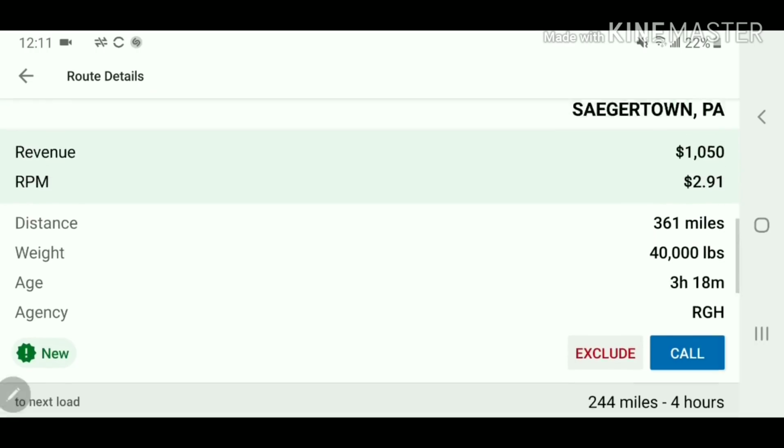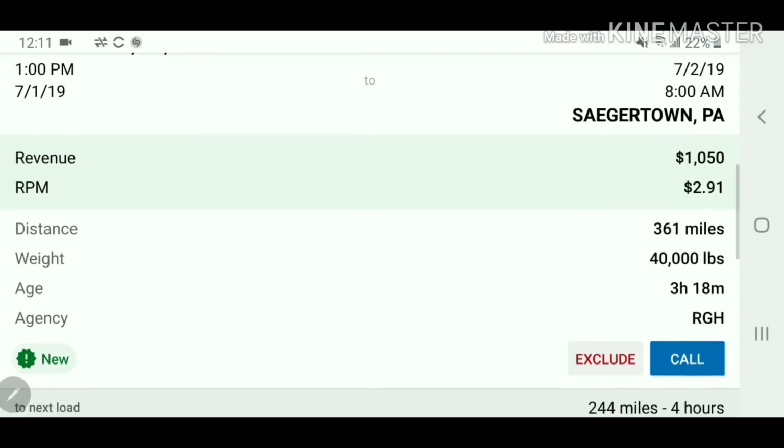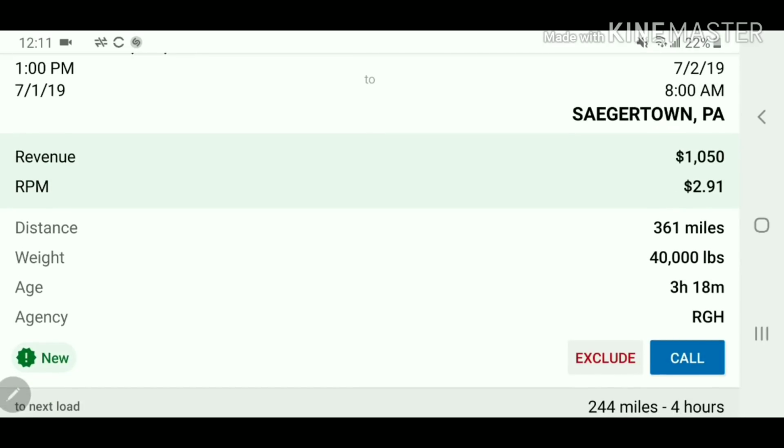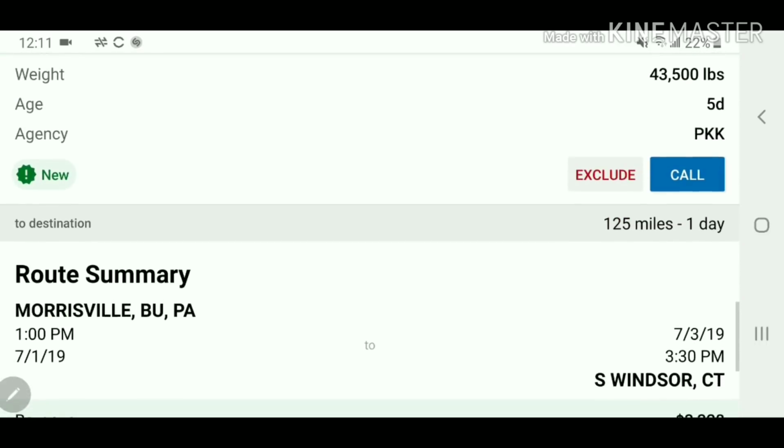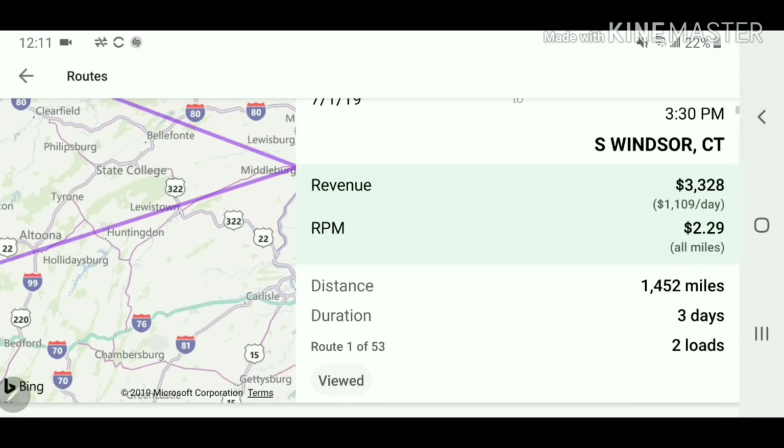So what you do is, once you get this, if you want to do this load, just call the agent right there. Press call. It connects you right to the agent. Book that load. Go to the next one. Book it, and that's it. That's it. And that's the good thing about it.